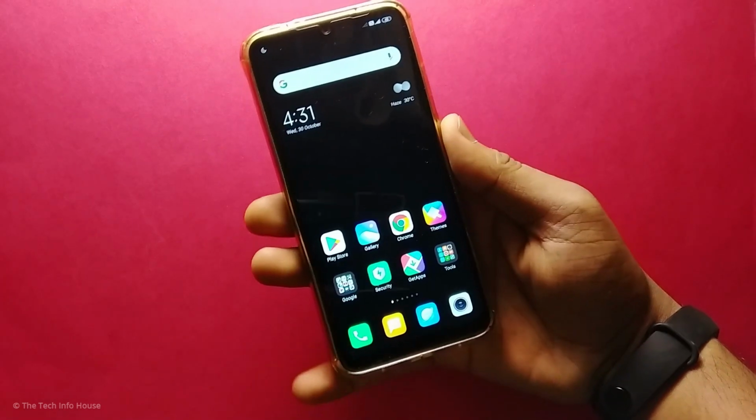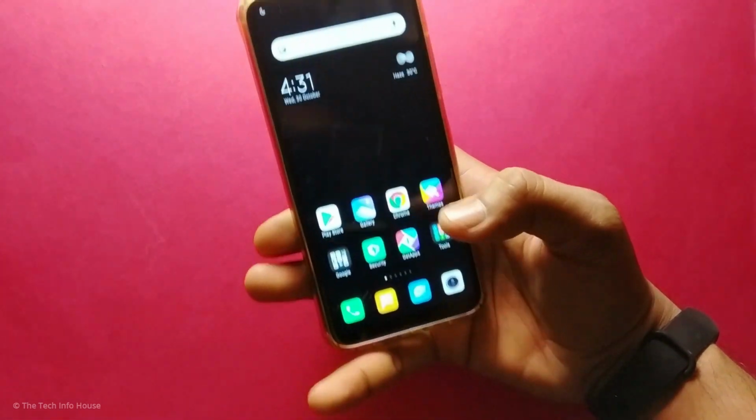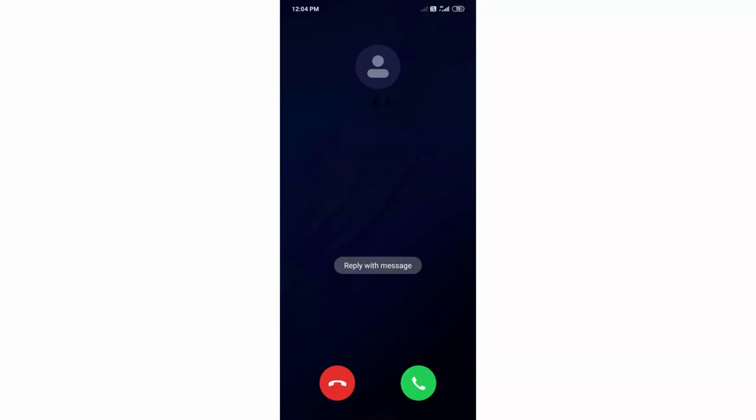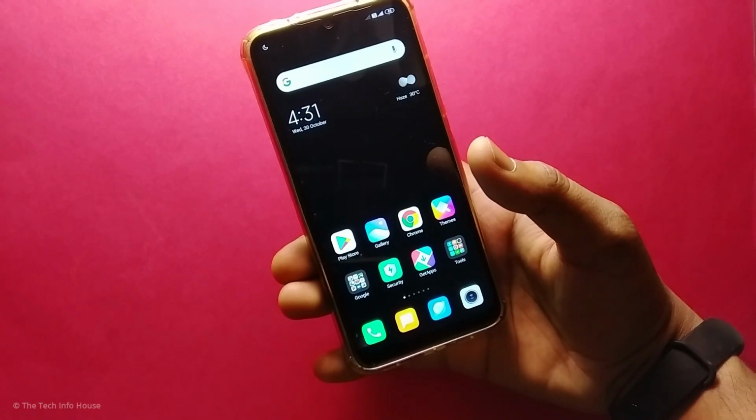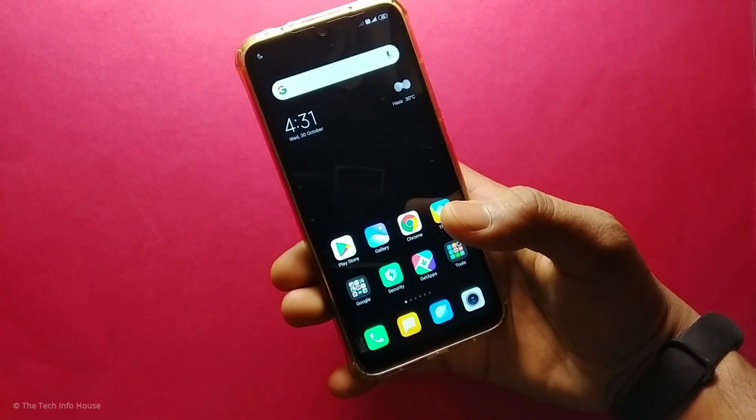Anyways guys, we also see changes in the user interface of the dialer pad, the contacts app, and also the messaging app, which of course I cannot show because of personal reasons. And also guys, the gallery app has been tweaked a lot. You will actually love it.